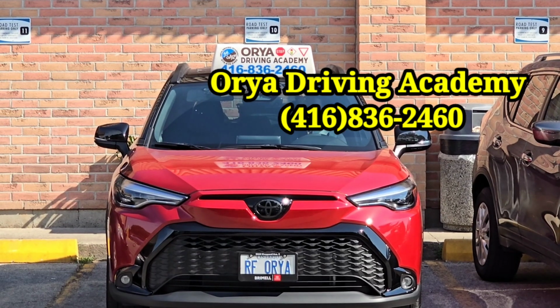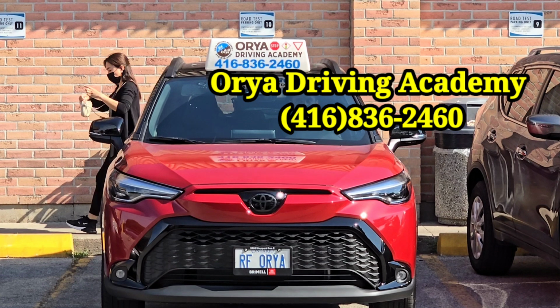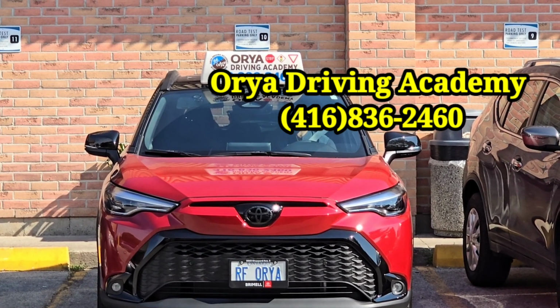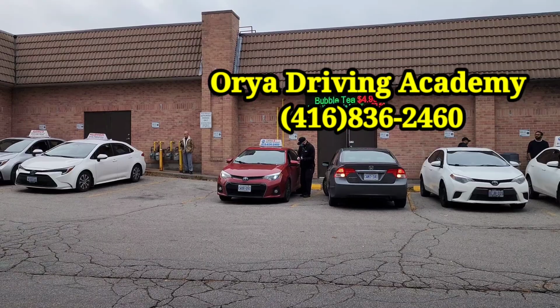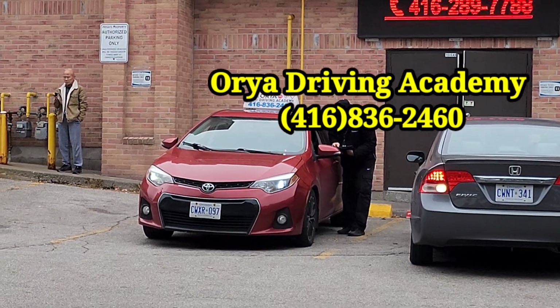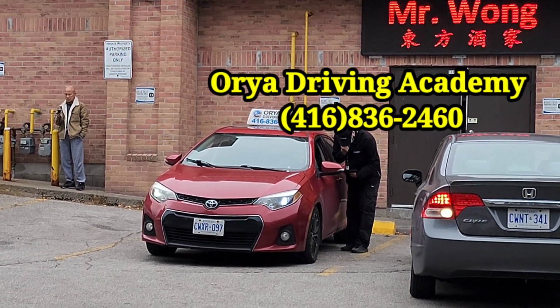While you're waiting for the examiner, please make sure that your seat is adjusted, your mirrors are adjusted, and please make sure that you have your seat belt on. And then wait for the examiner. The examiner will come from the left side, and when the examiner comes, roll down your window. The examiner will ask for your driver's license. So you present your driver's license to the examiner.